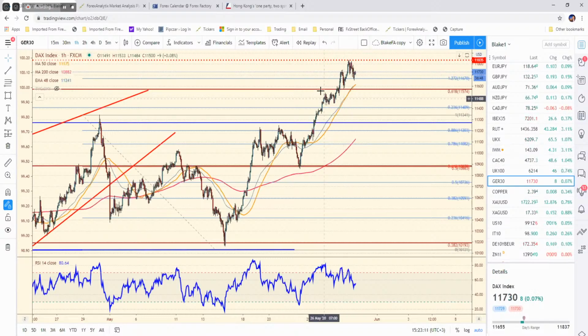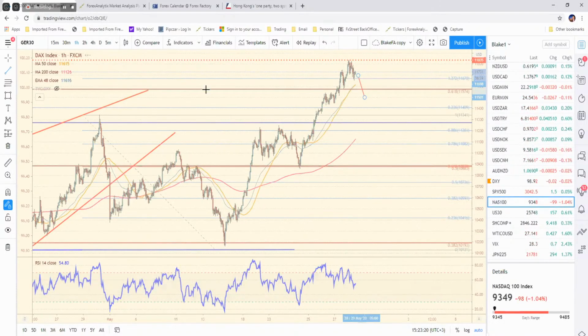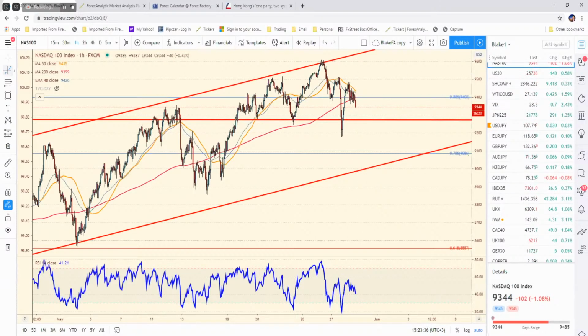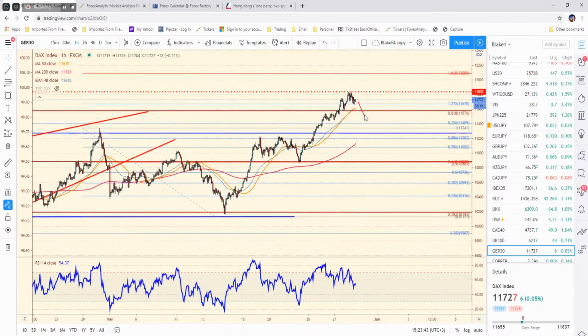Okay, and if the DAX comes down like this, the NASDAQ might come down like this, right? Then that means you would lose less in the DAX and make more in the NASDAQ. Or the flip side to that would be if the NASDAQ went up, the DAX would break out.